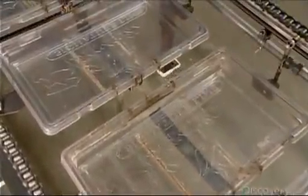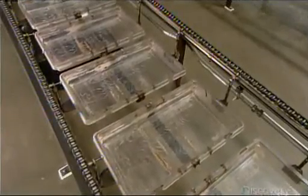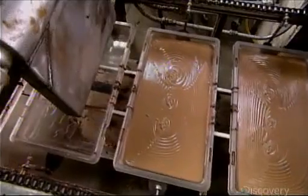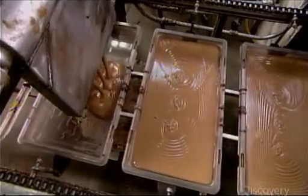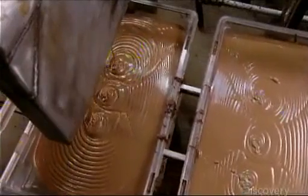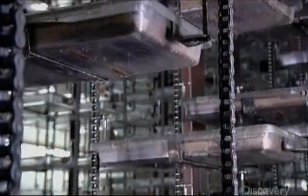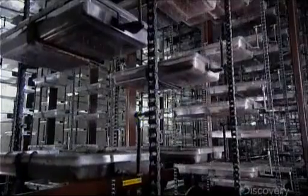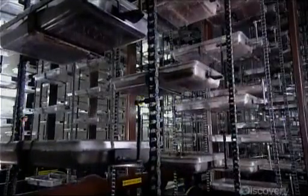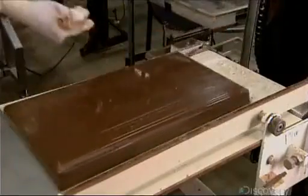The factory also produces 4.5 kilogram bulk format chocolate bars. A depositor fills bar-shaped plastic molds. The conveyor transfers them to an elevator system, which moves through a cold room for about 2 hours. This constant motion ensures optimal air circulation, helping the cooling process. Chocolate shrinks slightly as it cools, so the bars pop out of the molds easily.